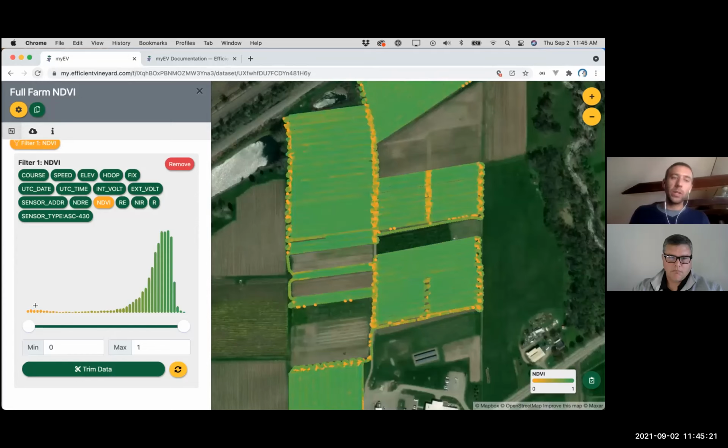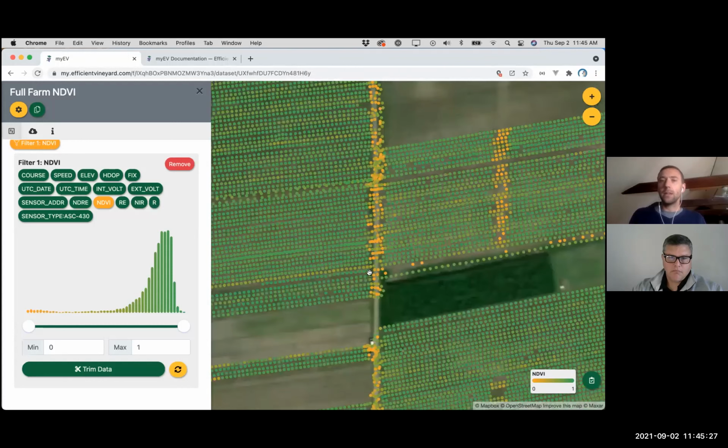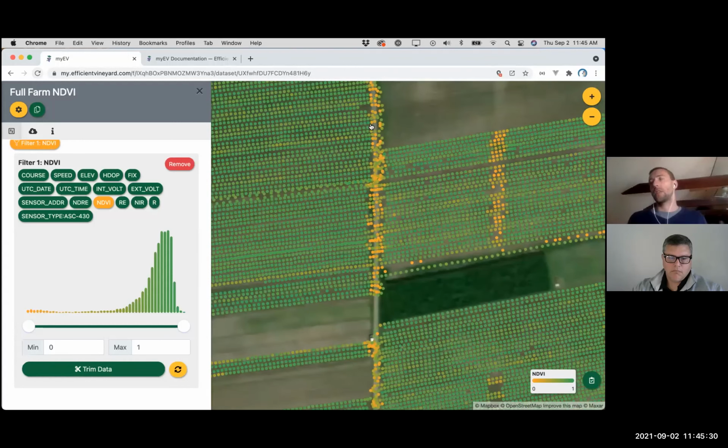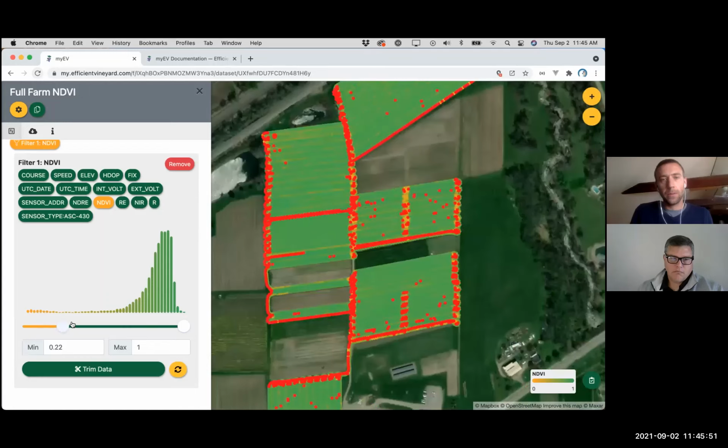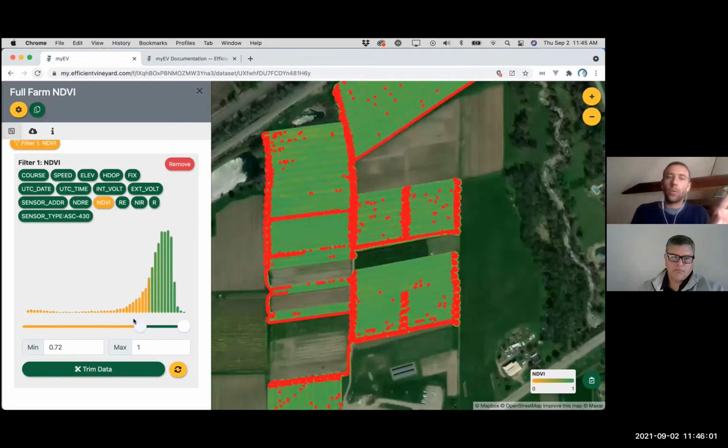We still have a lot of these really low values, and you can see those low values are correlating with areas in between the blocks where we're just taking a picture of the sky basically. And so those, we know those are also bogus. So what we can do is we can start dragging this lower handle to highlight the blocks, and then at some point we're going to start hitting real values that are inside of the blocks, and so that's about when we would back it off and say no, we want to include those values. So we'll back it up.